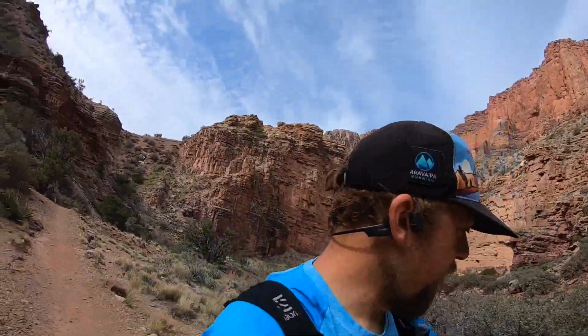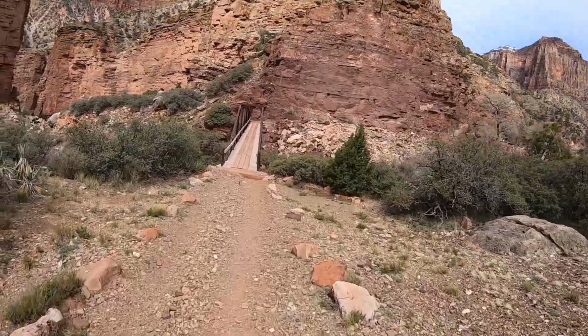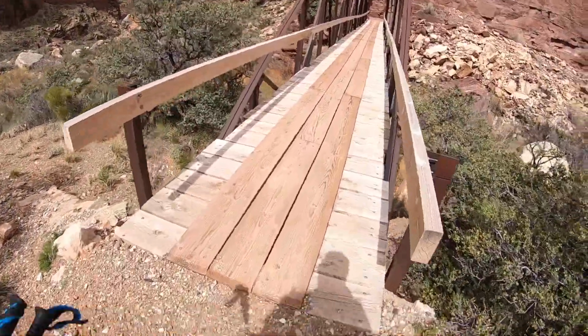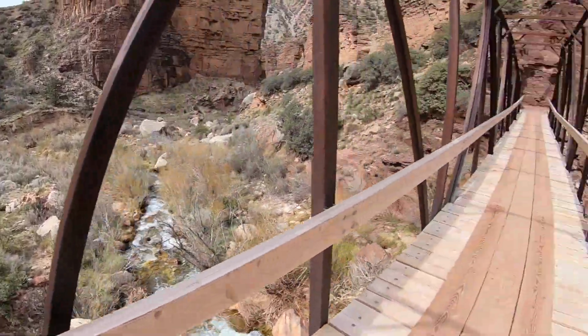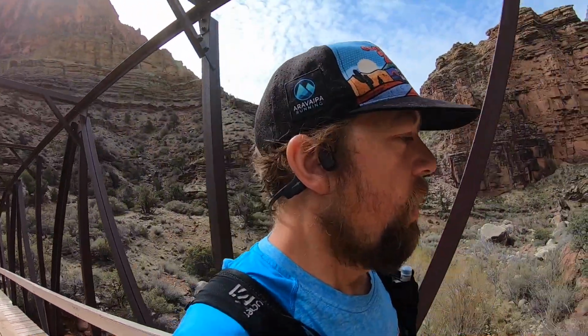All right, just a little update. We're a little over 15 and a half miles in. We are approaching the final footbridge. There's 6 footbridges across along Bright Angel Creek. So this is the last one. See the creek here, beautiful. We are approaching Manzanita Rest Area, also known as the Aiken House.